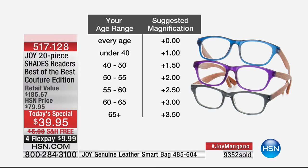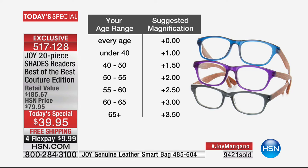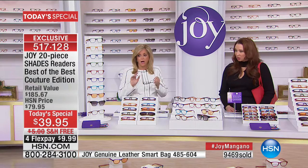So you can pick zero for anybody, as Shannon said. If somebody's under 40, plus one. If they're 40 to 50, 1.5. 50 to 55, 2.0. This is a great gift for somebody you know that wears readers. 55 to 60, 2.5. 60 to 65, 3.0. And 65 or above, 3.5. Unless you have great eyes and you have a strength that's a little different, that's pretty spot on. It really is. Okay?